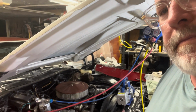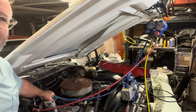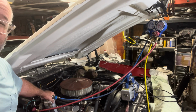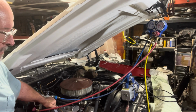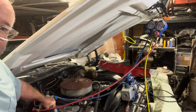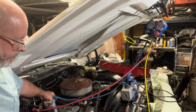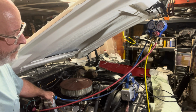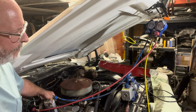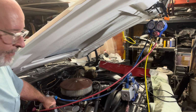Well, my dryer is dripping. It's pretty cold to the touch, like really cold. And my air is blowing about 60 degrees. When I was revving the motor and giving it some gas, it was moving. So I'm at 50 and around 200 pounds on the high side, which, 45 to 50 is supposed to be optimal, and between 180 and 200. So I'm going to call this done for now.